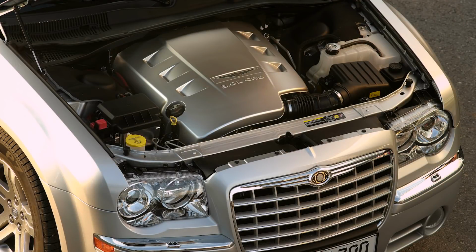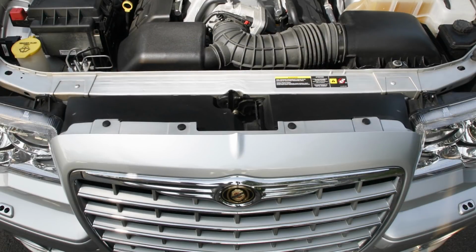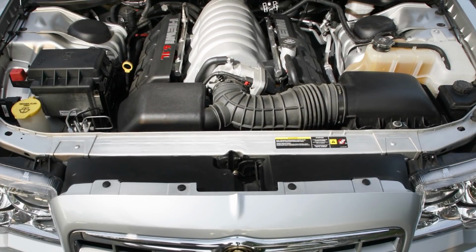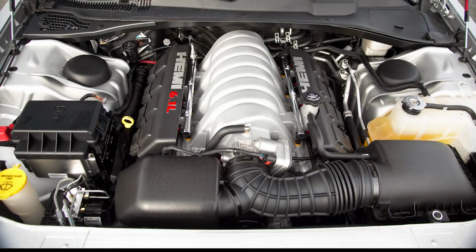The 3.5 and 5.7 were available in all-wheel drive in various years and countries, but the rest were solely rear-wheel drive. The SRT8 of course came with the 6.1 liter Hemi V8 that was found on all the other Chrysler, Dodge, and Jeep SRT8 models during this time. No matter the model, all of these wagons came with the 5-speed automatic transmission.